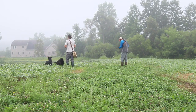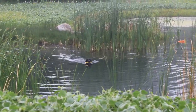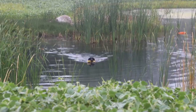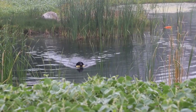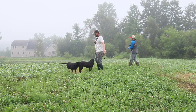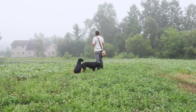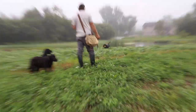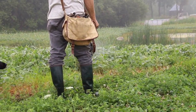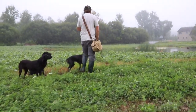Good. Good, come on. Good. And then I'll give her a little bit more distance on the retrieve. Ellie, come here, Ellie. Sit. Come on. Good. Good, right here. Good. Dead. Now we'll turn her back around.